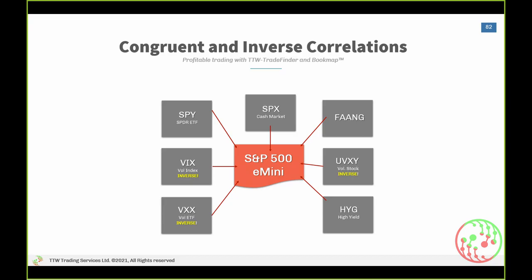We are almost done with the theory. We will need a little bit more tomorrow, but then let's do a practical session. Let's see, where's the ES right now trading? I don't know.